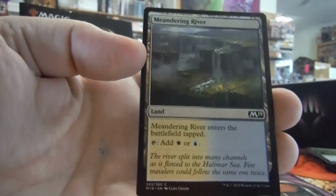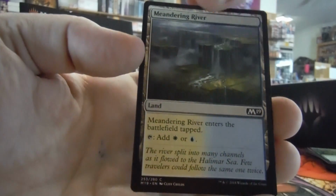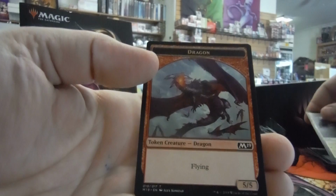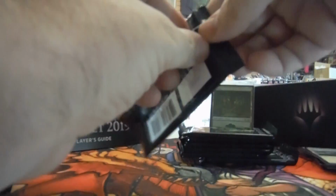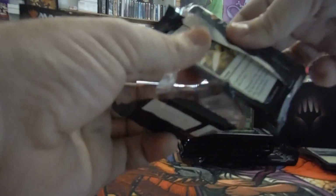Oh no, not a foil. Meandering River. Cool artwork. It meanders. We got a dragon. Did the lands get their own pile or no? Not necessarily. They just go in the uncommons, unless it's a really cool land, which these aren't really cool lands. Sometimes I put basic lands in their own pile.